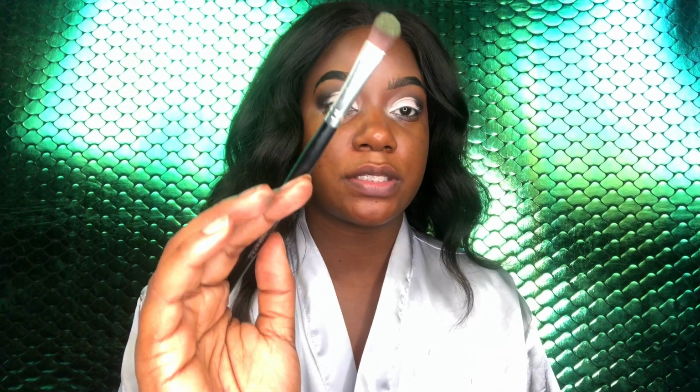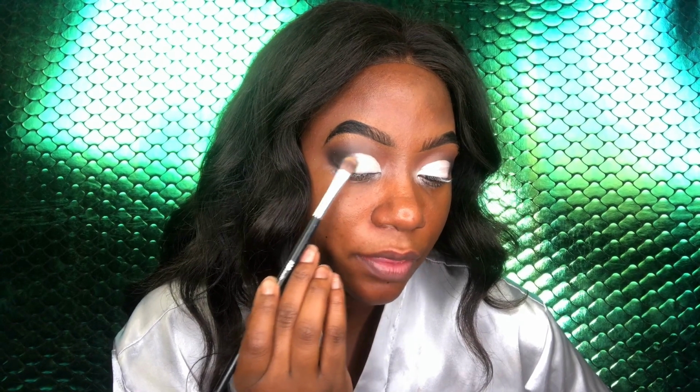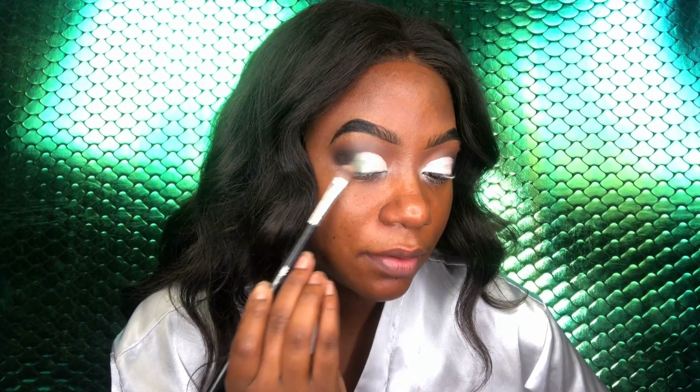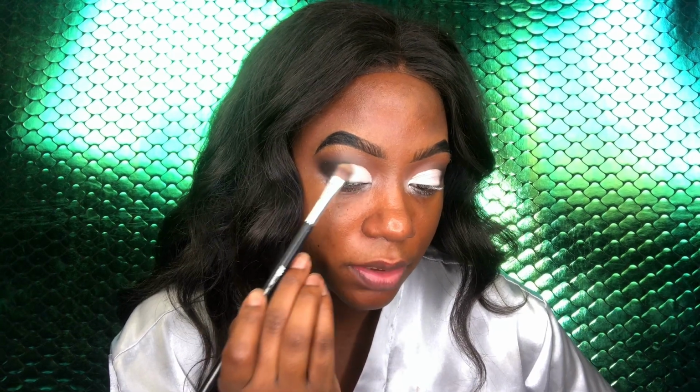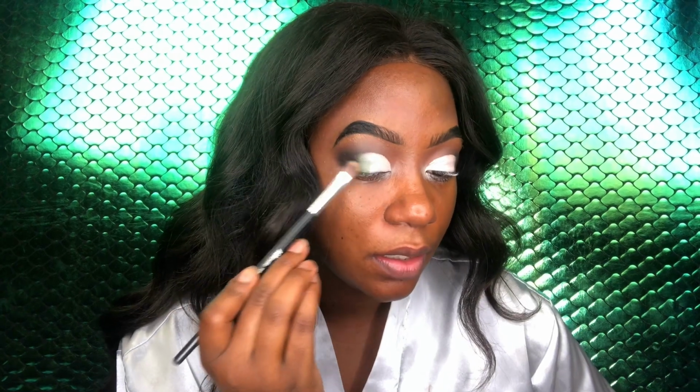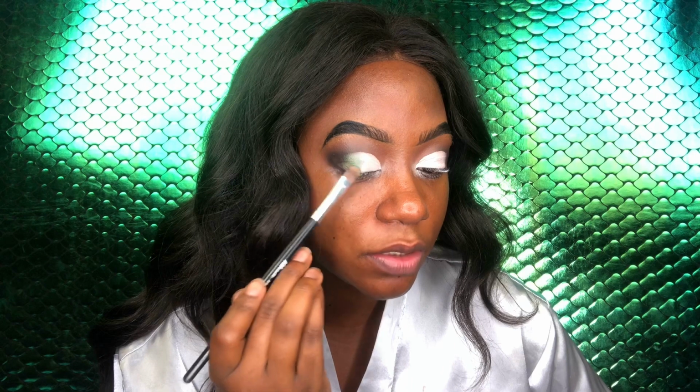Okay, so this is the green, and I'm going to apply it. You guys are going to be doing 3 colors today. I told y'all when I do my cut creases, I normally try to do multiple colors. To me, it just looks better. But you guys can feel free to do whatever makes you happy, okay? Don't take my word for it.